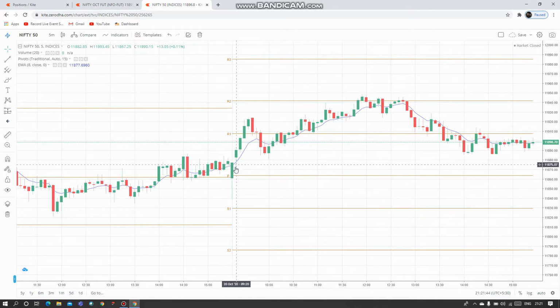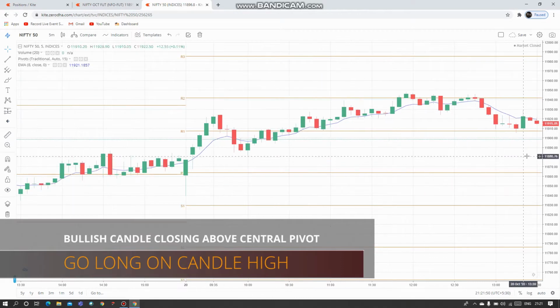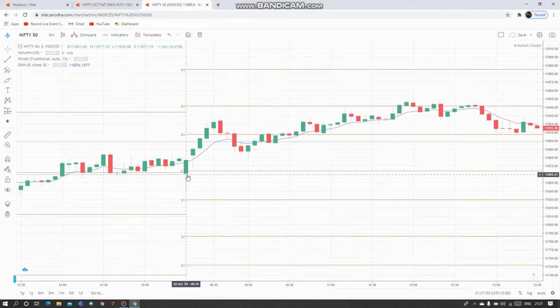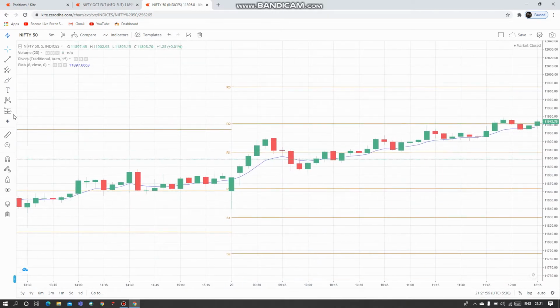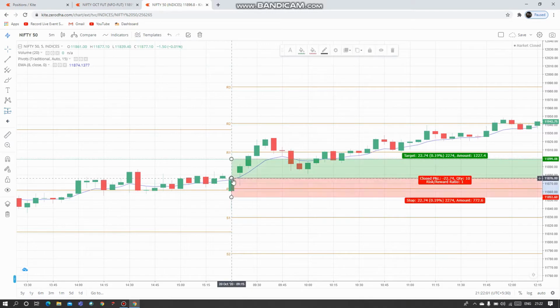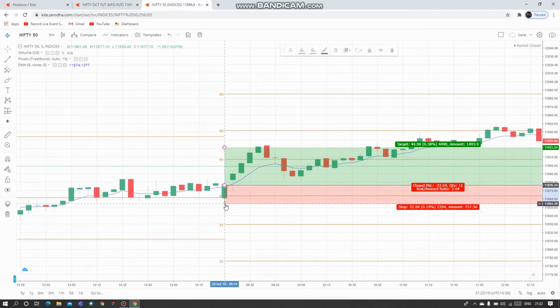After the first candle, this is a 5 minute candle, it gave a really good bullish candle. It's kind of a hammer, but not an exact hammer, but you see there's a long wick here, and also a bullish part here. And I entered exactly over here. My stop loss was around 22 to 23, and it was around 1:2 itself.